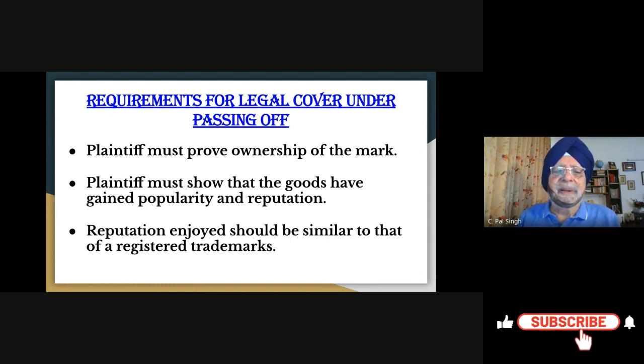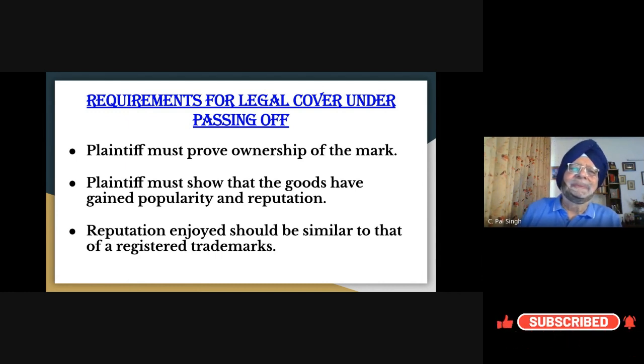So these are the various ingredients which are laid down by the Supreme Court. We had these cases with us after study. Though this particular case of Boroline was not registered, yet we said that probably it will come under passing off. Now the further problem that arose, you go to the next slide, Pawan.